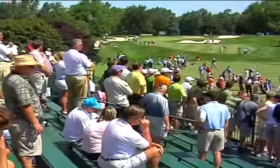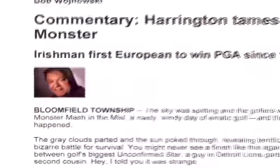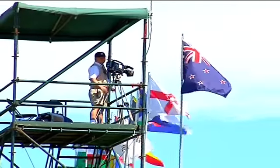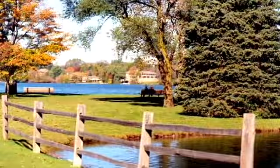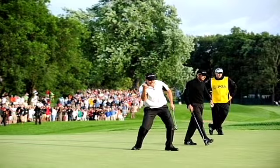The PGA gave Bloomfield Township national recognition and an opportunity to shine. People across the United States and even in countries around the world read about Bloomfield Township in news reports and saw glimpses of it on television. While the folks who live and work here have always known Bloomfield Township is a great community, the PGA gave the rest of the world a chance to know that too.